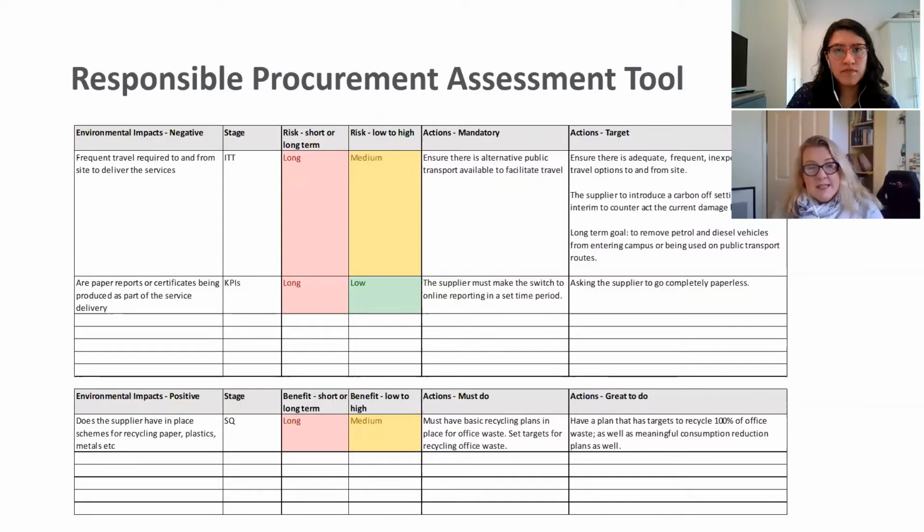So if it's an estates area, you know there's going to be environmental impacts, but let's look at what those are going to be specifically related to that procurement. So again, with something like professional services, if we're looking at travel, we know that's going to have a big environmental impact. So what can we do to mitigate those negative factors? And how can we ask those suppliers to take that forwards and do that on a more ongoing basis, and how we can ask them to improve on it year on year and work within their sector to improve that as an industry standard. So that's where we are with that.